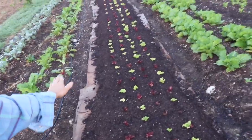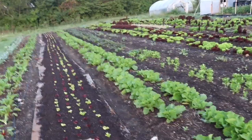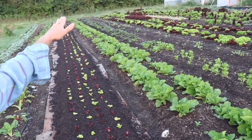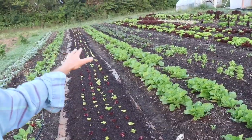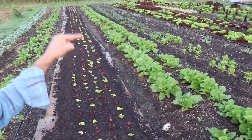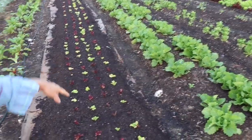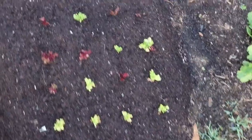Another thing we're doing that's kind of different is we're starting to employ more cardboard. So this bed, lasagna style, this is all cardboard. I don't have any video of us putting this down, but basically put it down, get it wet, cover it with compost. Super simple. Poked holes in the cardboard, and then we planted just with a trowel, and we planted all this lettuce that's in there that you can see here.